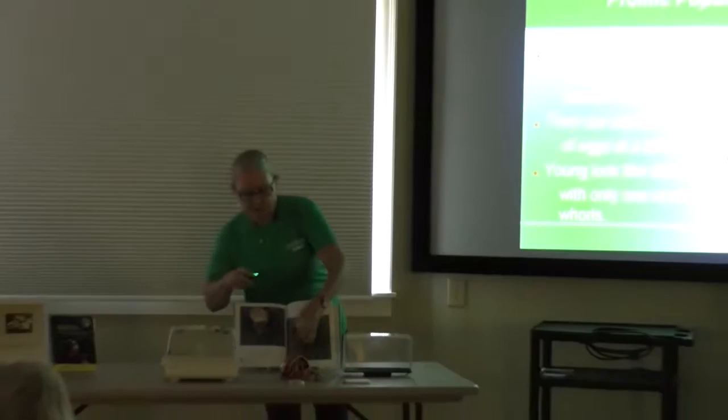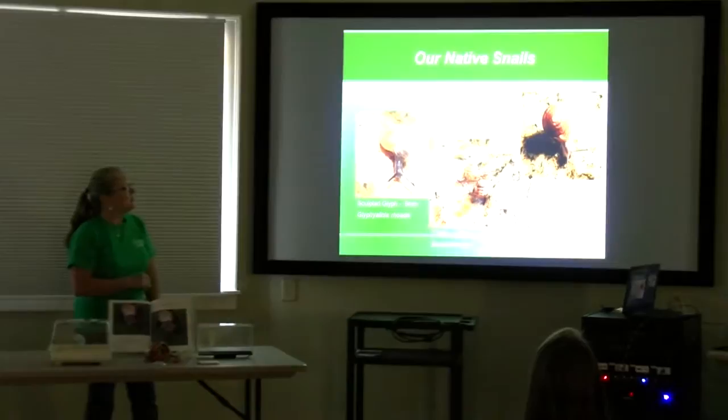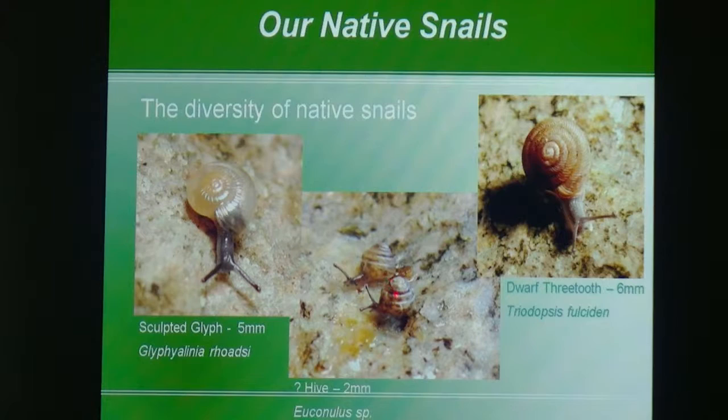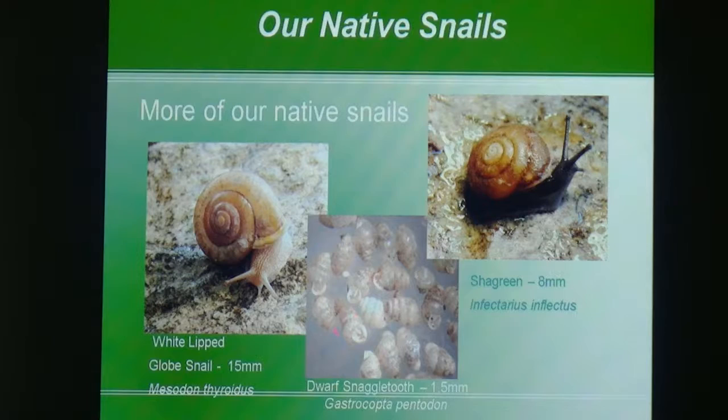So these are just some of the native land snails that we have, just to show you some of the diversity of the different kinds. They're beautiful. Some of them have engraved lines on them. Some of them look like little beehives. Some of them have ribs and armature in their aperture. Here's some more. Some of those teeny tiny little guys, 1.5 meters.